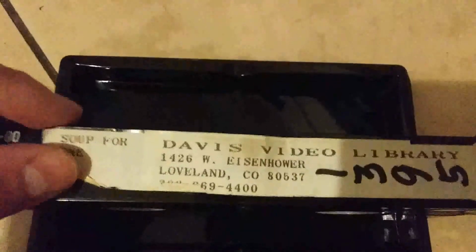There's an end label. The Davis Video Library in Loveland, Colorado, this came from. They have another sticker on the back where it just says Davis TV and Video. Also had a location in Fort Collins. And the print date is July 16th, 1982. This one doesn't have the Warner Brothers logo at the beginning for some reason.